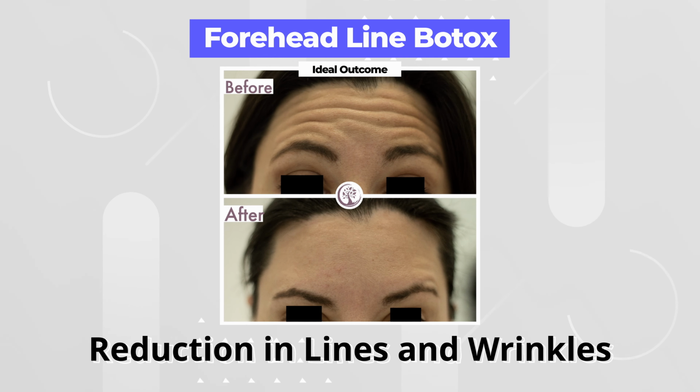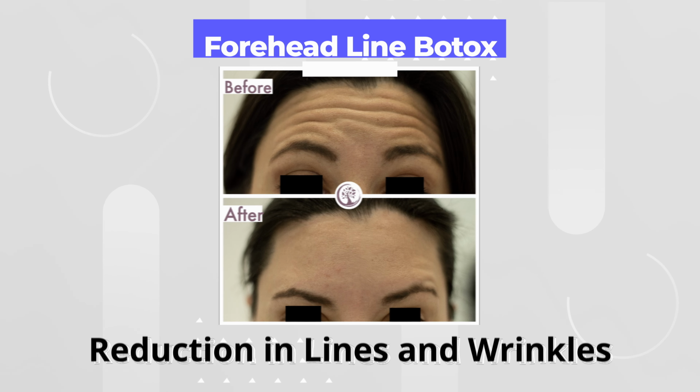In my opinion, a good result for Botox treatment in the forehead area is for there to be a reduction in the lines and wrinkles. However, there should still be some movement of the eyebrows. Why? Because this is part of normal human expression.